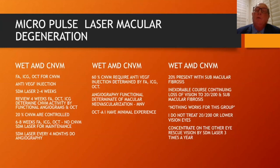And you may need no more than 1 or 2, or maximum 3 injections. You can carry them thereafter by doing quarterly MicroPulse laser, and that's all they need. I have patients that have been 2, 3, and 5 years without an injection after initial presentation.